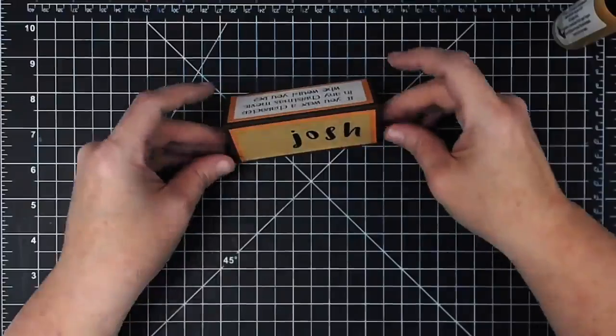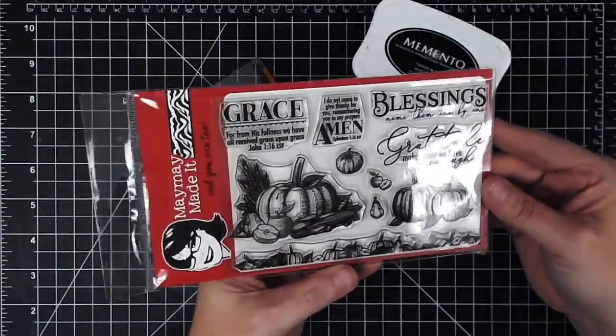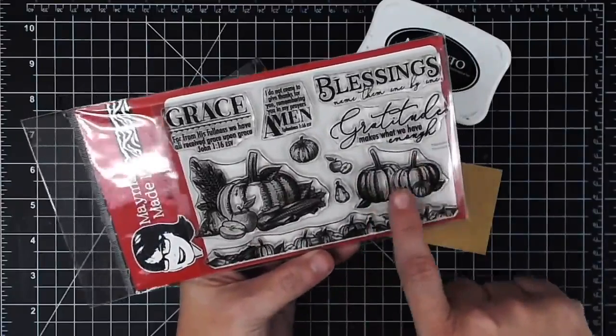All right, so that one says Josh. Look how nice and clean that is, but it needs something pretty here. So here's what we're going to do. Now, by now, you guys would have seen our newest stamp set called Thankful Thoughts, and I love these pumpkin images. I'm going to use this kind of smaller one today.